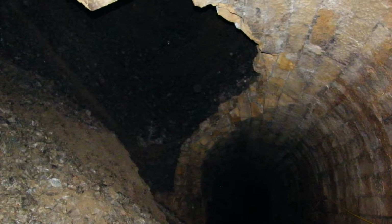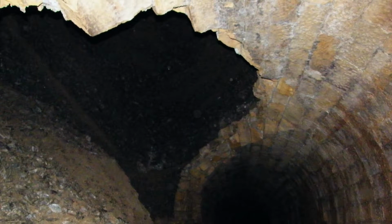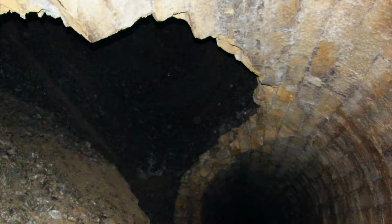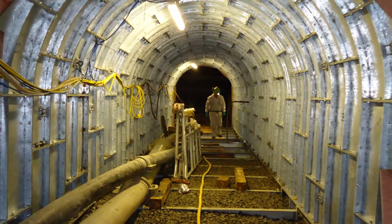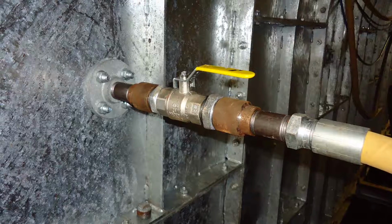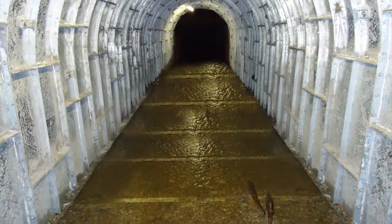SES were first contracted by ICL to repair the culvert back in 2012. The best solution for this repair was to install a new galvanized steel liner to the 15-meter collapse section. This was back grouted for structural integrity. This repair has proven to be successful.